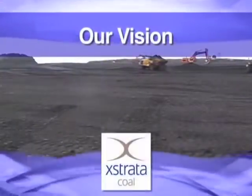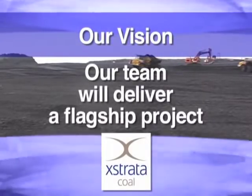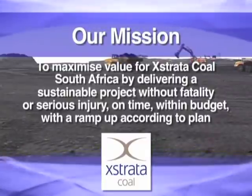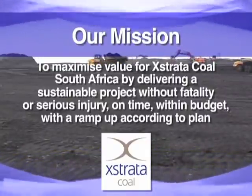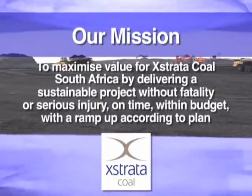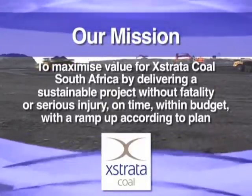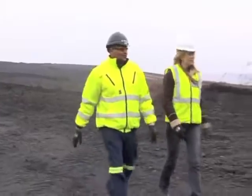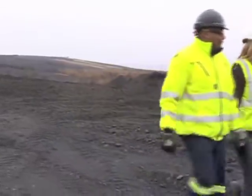Overall, our project vision is that our team will deliver a flagship project, and our mission is to maximize value for Xstrata Coal South Africa by delivering a sustainable project without fatality or serious injury, on time, within budget, with a ramp-up according to plan. We are grateful for your visit, where through your input you will be helping us to reach these goals.